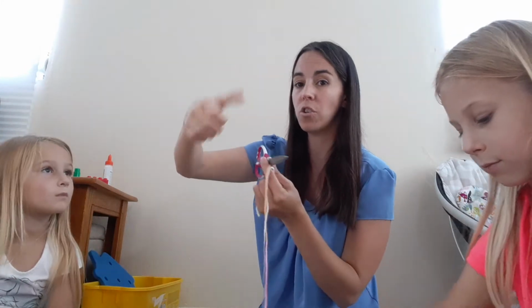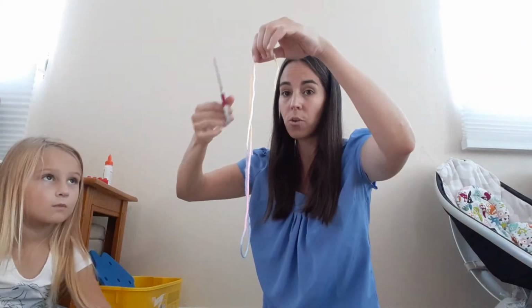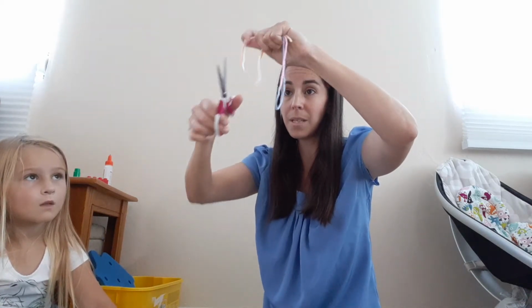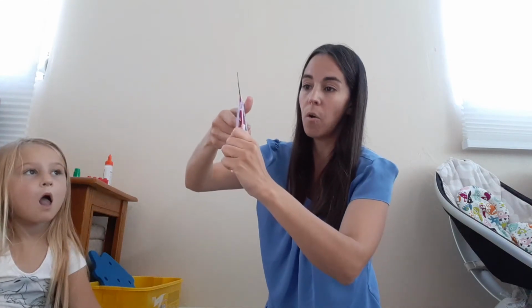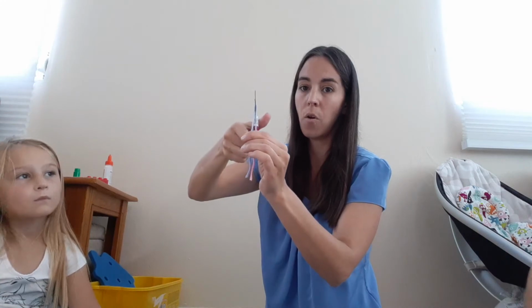When you use the scissors, your thumb goes in the top, your finger goes on the bottom, and you open, shut, open, shut, open, shut. You can take your string and you can cut it into pieces. Open, shut, open, shut, open, shut, open, shut, till you have a couple pieces of string.